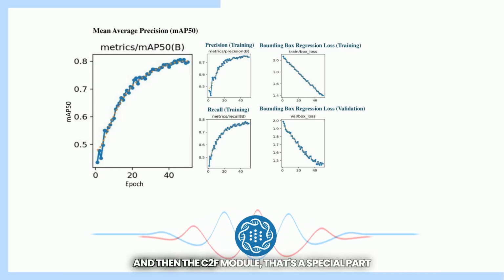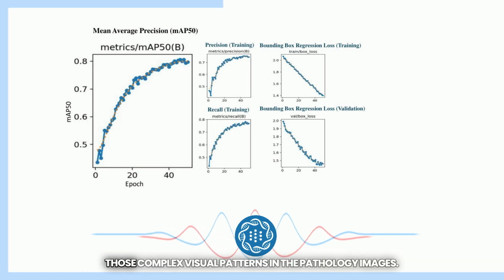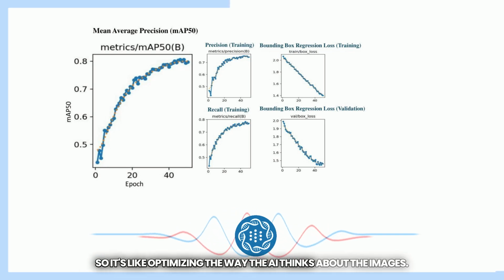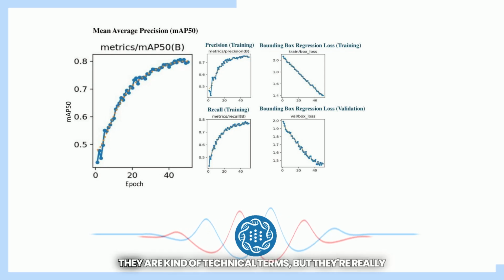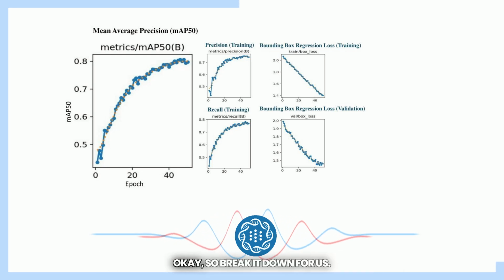Exactly. And then the C2F module is a special part of the YOLOv8 architecture that helps it learn and understand those complex visual patterns in the pathology images. Oh, okay. It makes the information flow more efficiently within the system, which leads to more accurate detection of the cells. So it's like optimizing the way the AI thinks about the images? Yeah, something like that. And they mentioned a decoupled head for classification and regression and something called a feature pyramid network, or FPN. Those sound pretty complicated. They are kind of technical terms, but they're really important for understanding why YOLOv8 is so good. Okay, so break it down for us.